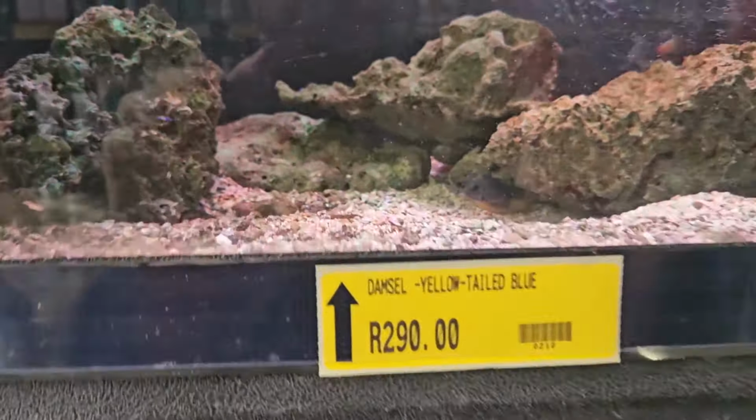Okay, so we've got a nice marine section going here. There we see some what looks like damsels, yellowtail damsels. Very hardy marine fish, as I recall, but something you can do as a beginner. And here you've got some goldies. Not sure what they're called these days, but nice shoaling fish for your reef aquariums. Coral fish, lyretail coral fish. Very good looking fish for those reefers out there.